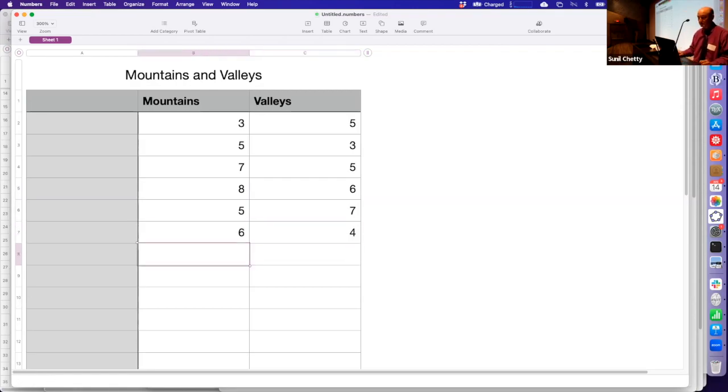2 and 4. Someone had 2 and 4. That's different. Any other different sets of numbers? 3 and 1. 3 and 1. That must have been only 2 folds. Count again. Sorry. I'm being choosy with my data because.